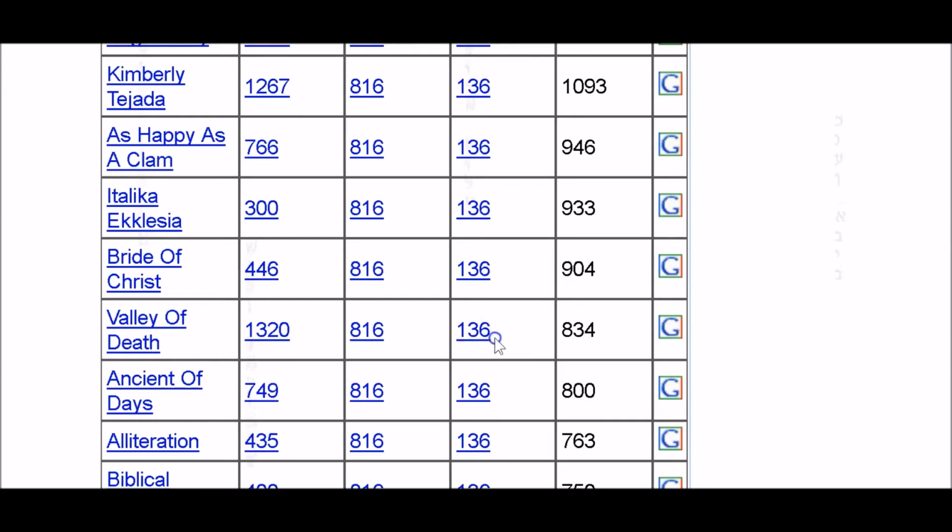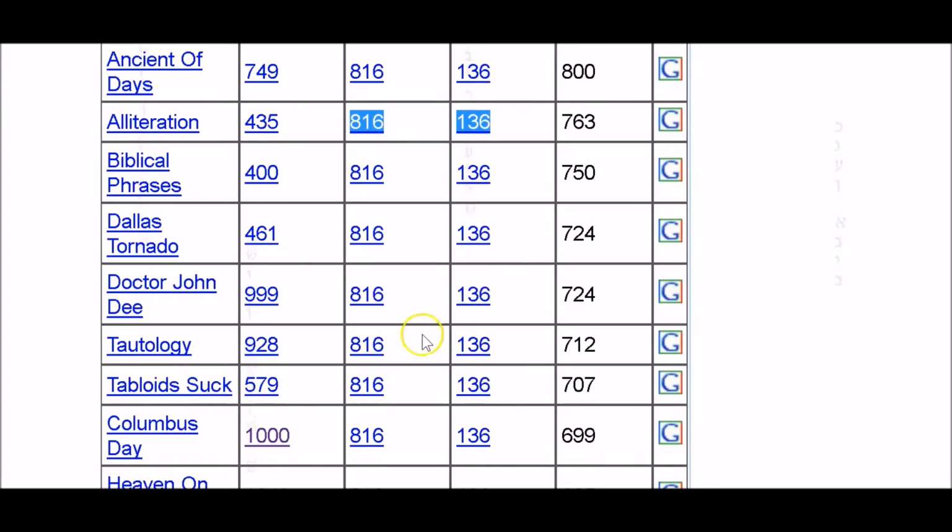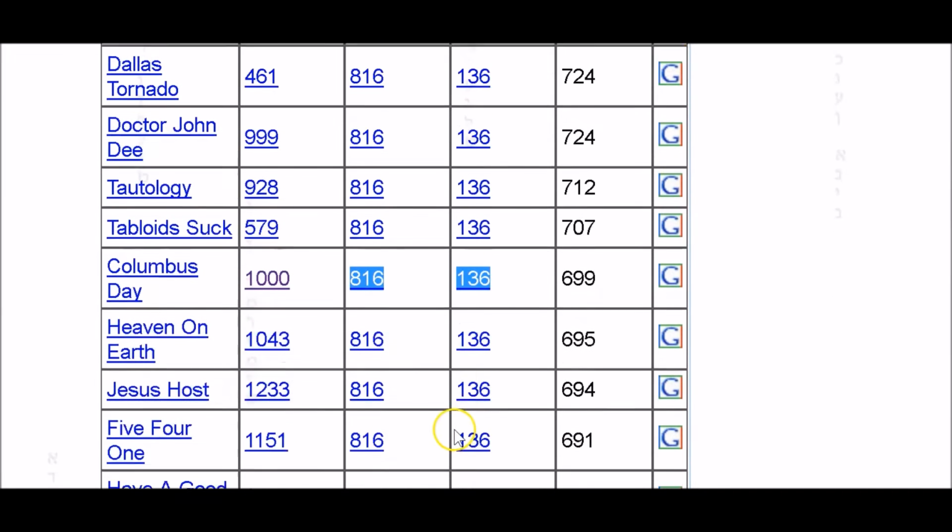The Valley of Death, this is the Psalm 23, and there's 923 tie-ins in that psalm, not to mention the 7-Eleven, which I still haven't done a video on, about the 7-Eleven convenience store sign that looks like the Valley of Death. Ancient of Days, alliteration, that's another decoding thing that I probably don't use enough. You have to sort of be firing on all cylinders, plus cylinders you didn't even know you had, to really clue in on all these things.